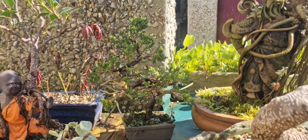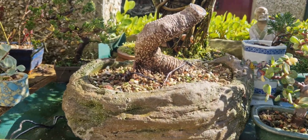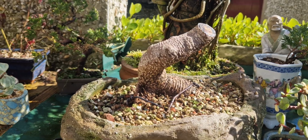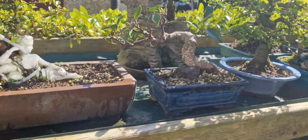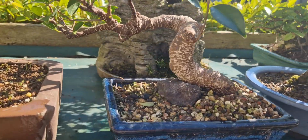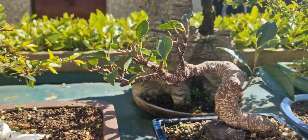There's a little juniper back there. This ficus is the one I did the big chop on. Still nothing happening with that yet. But the top that I took off is here. There was one little aerial root, but that's grown well, seems to be bucking up now, it's come outside.